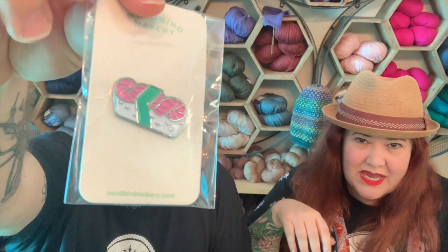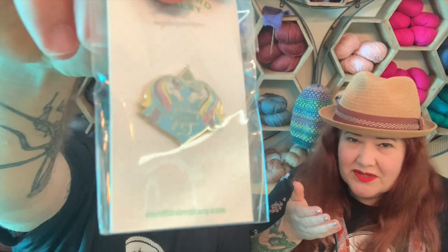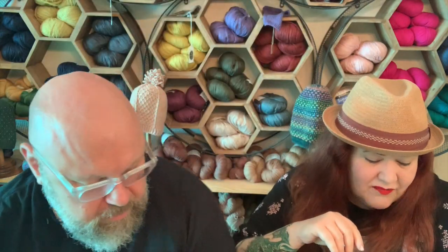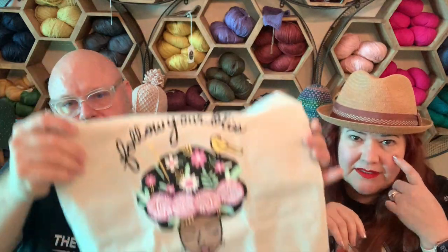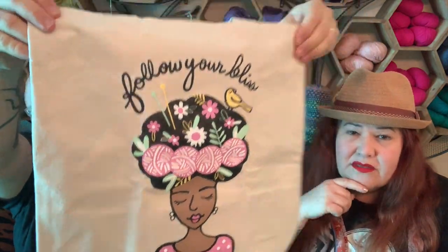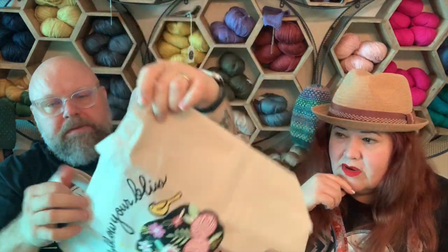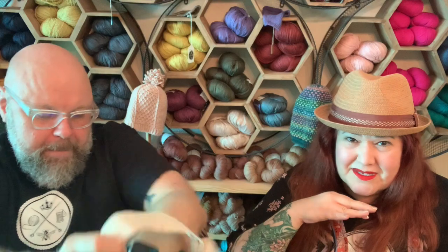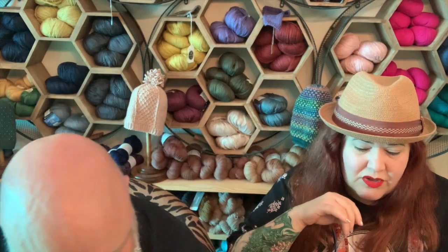I have others, but I just thought that we would showcase some of these adorable pins because it's really fun to put these. Unicorns are so popular at the moment. Who doesn't love a good unicorn? And then I've got her totes, Follow Your Bliss. I'm getting a few additional totes in shortly too. So her stuff is just really great. Like I said, she's designing a custom pin for me, and I couldn't be more thrilled.